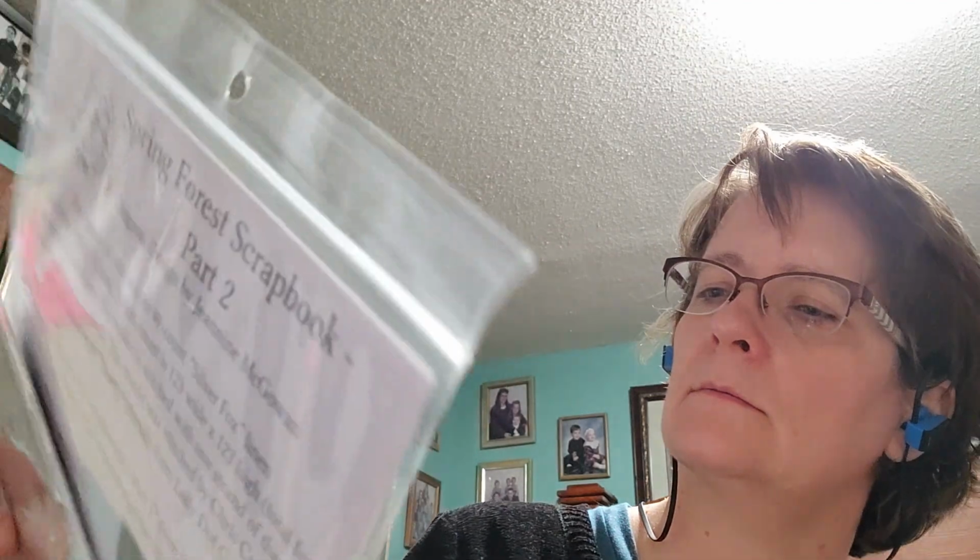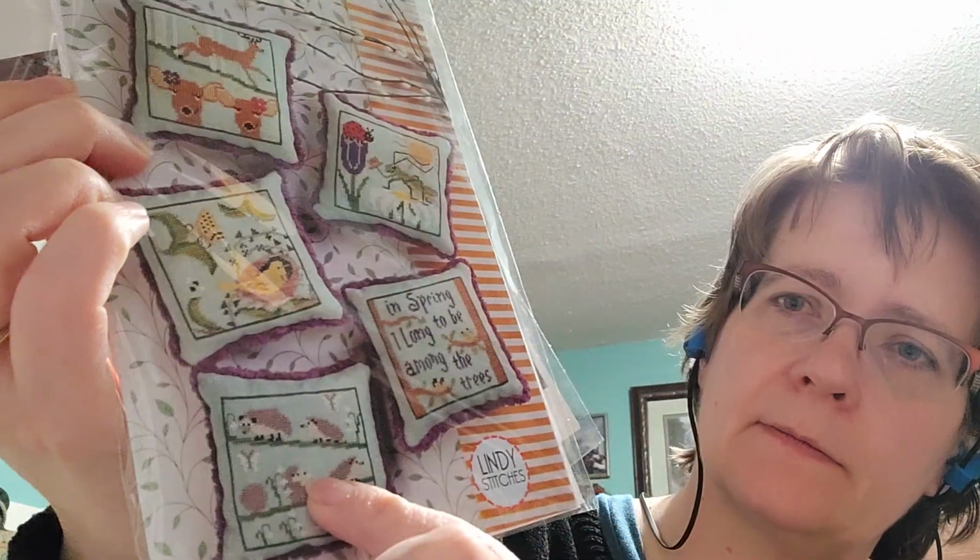I just loved all the coons, the raccoons here, the snail. I'm not sure what this guy is. He could be a hedgehog. It could be some other kind of rodent. It could be a beaver, maybe. Then you have birds and, oh, these are the hedgehogs here. These guys. They're so cute. Grasshopper, deer, birds. So yeah.